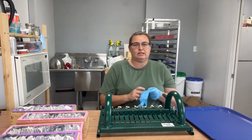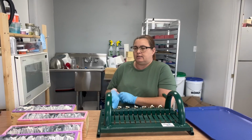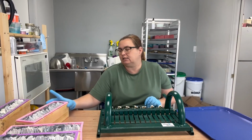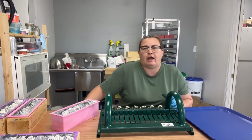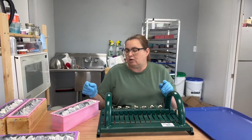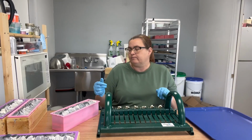Hey guys, Christina with Forever Bored Soapery here, and today I am going to be cutting my blackberry and sugared violet soap. I wasn't planning on cutting it today. It's only Friday. I made it yesterday, Thursday, but it did go through gel phase. Yay! So it's hardened up a little faster than I thought it was going to.